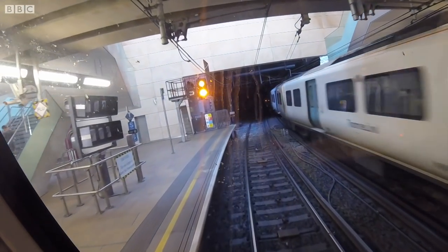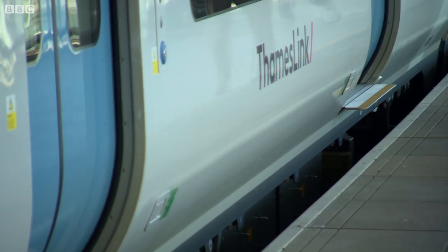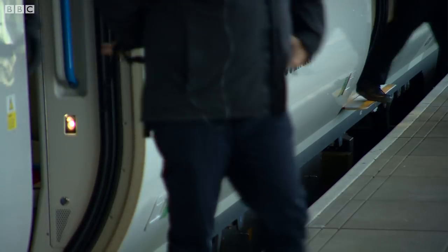This is trailblazing. This is the first practical realisation of the digital railway. This is in-cab signalling, operating automatically, and a critical part of the network. This is linking Sussex to the East Coast Main Line. It's linking Kent to the Midland Main Line.